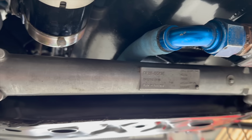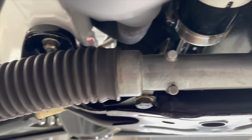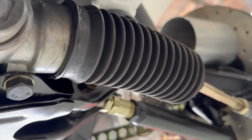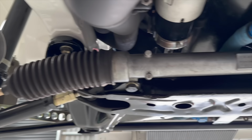This is the steering rack, basically identical to the one in the 93 car. Kirby Bishop, originally made in Australia. This was sourced by the customer. It was an original Perkins Engineering unit, so it was basically ready to fit, which is what we've done. And then we just set up the tow arms, and we'll be doing all the bump steer and getting ready for a basic wheel alignment.